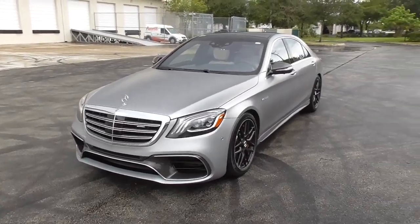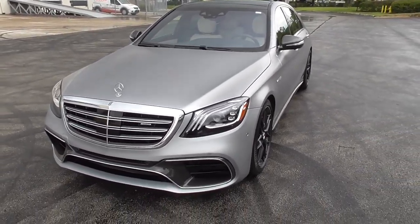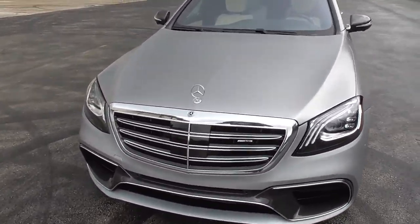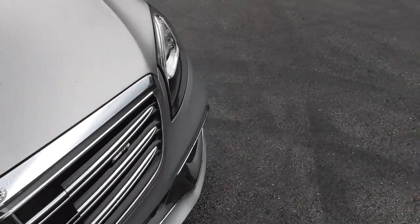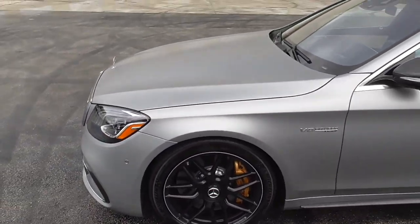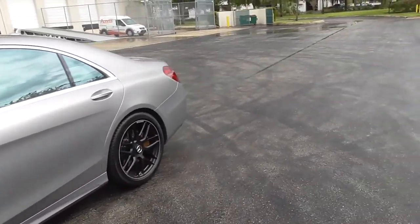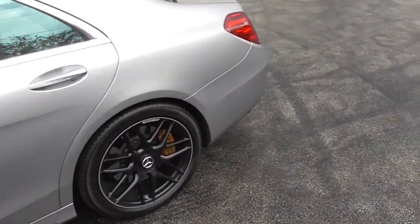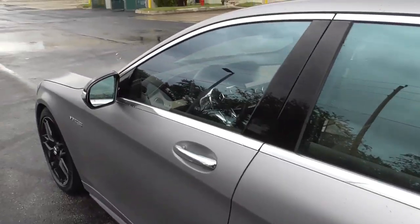All right, guys, here she is, the 2018 Mercedes-Benz AMG S63 sedan, finished in the lovely Designo Allanite Gray Magno paint, which is actually a metallic-y satin paint. And as you can see, this is a fully loaded car. It's got the carbon ceramic brakes, which I'm not sure how much the option is, but I've got the window sticker inside, so we'll go over that in a little bit. Aside from the paintwork, it has the full carbon fiber package inside and out, the full Designo interior.